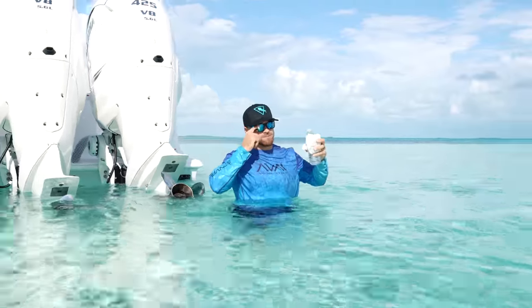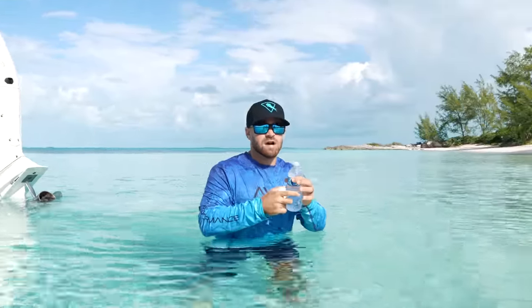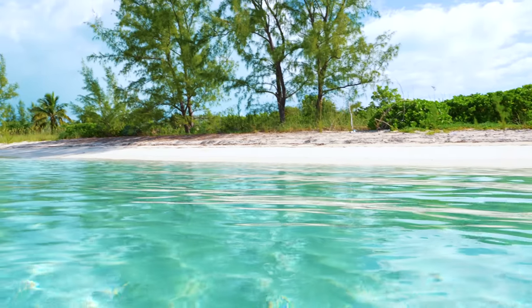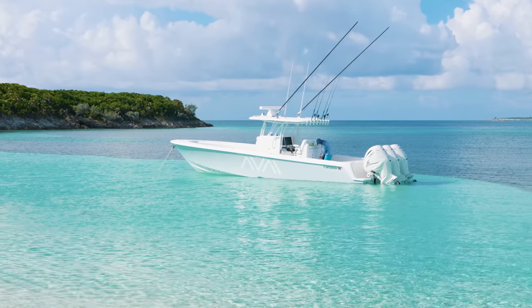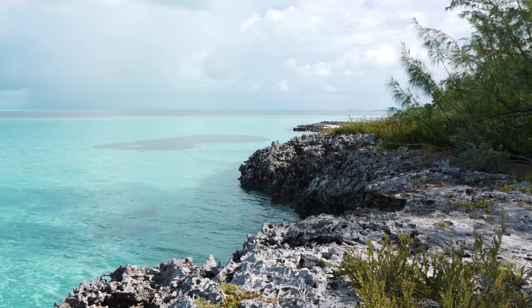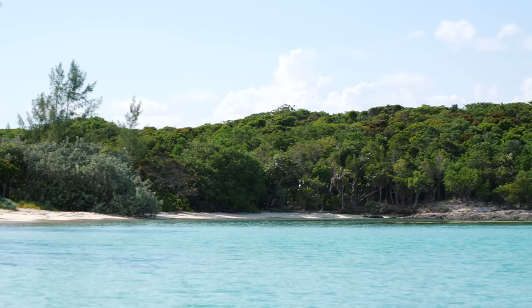Water feels awesome. It's one of the best parts about coming to the Bahamas in the summertime is the water temperatures are so high. A lot of the times if you come here in the spring, especially the winter months, you get a cool breeze. Obviously that water temperature cools down. It's not as comfortable, but us being from Florida, this is perfect. I mean, the temperature is easily in the 90s.